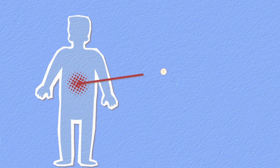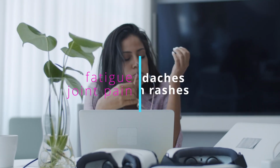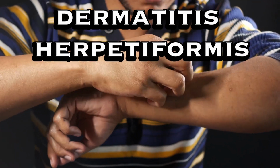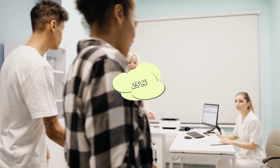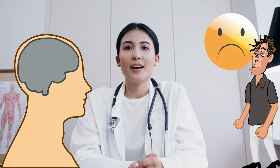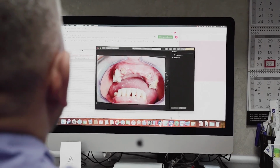The most common symptoms, like digestive distress, are only the tip of the iceberg. Celiac disease can also cause unexplained fatigue, headaches, joint pain, and even skin rashes, such as the itchy condition known as dermatitis herpetiformis. In fact, about 25% of people with celiac disease experience neurological symptoms such as brain fog, mood swings, and even depression. These more subtle signs often fly under the radar and can easily be mistaken for other conditions, making diagnosis tricky.